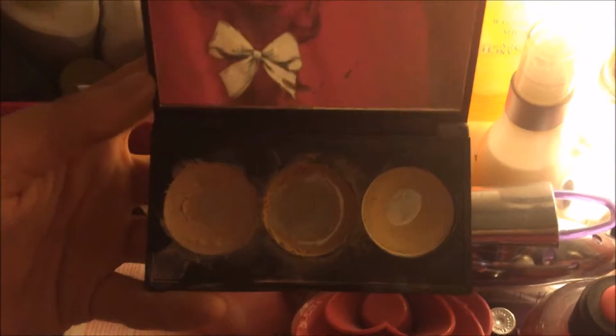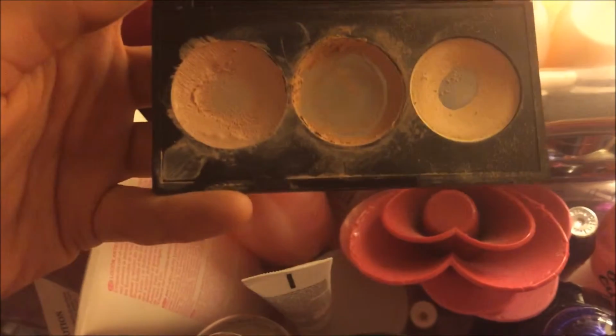And I'm just going over that with another corrector from MUA as well, just because I like more coverage, and obviously because it's a cheaper brand, it doesn't work as well as more expensive ones, so I'm just blending it all out again. And then I'm going to put that under my eyes. I feel like that one in particular is quite bright, but I'm also using this one from the Sleek palette, just because it's also a little bit brighter, and obviously you want quite a brightness under your eyes.